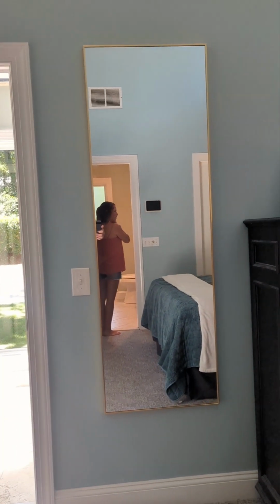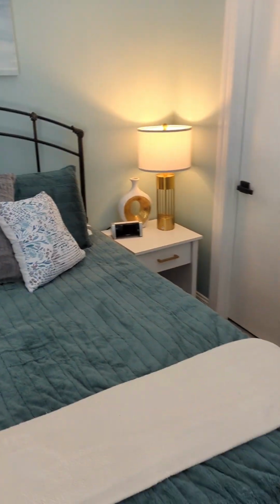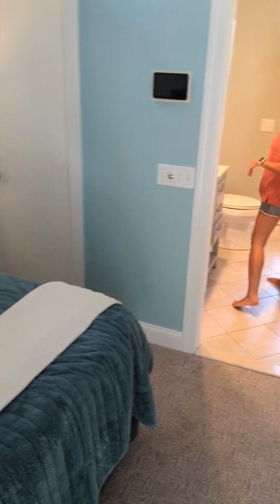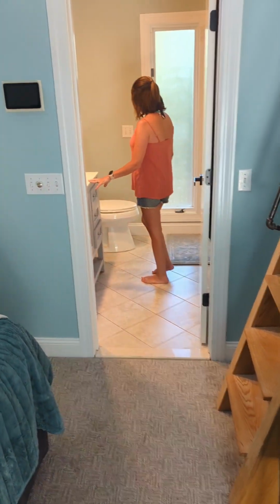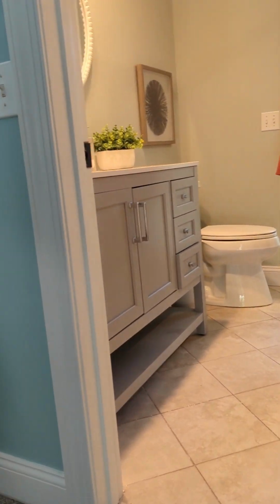And then moving into the bathroom here, we kind of did the same flow as the other one with keeping the tile and the shower, and then a coordinating vanity and nice artwork and a great mirror in here.